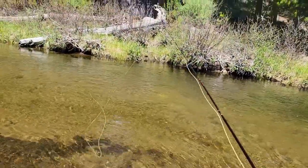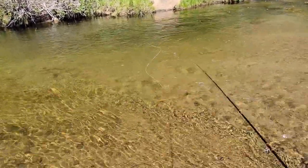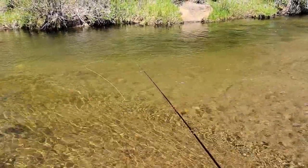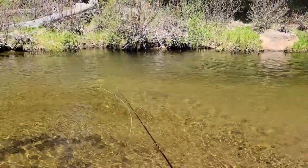So far, I've caught three different trout species in this water. Caught a rainbow, caught a brown trout, and a whole lot of brookies. Man, I love this place.